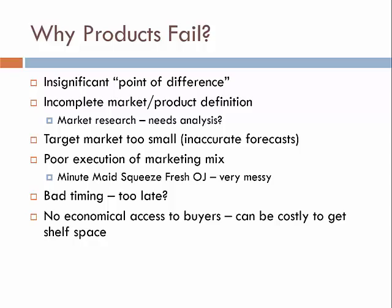Now another reason why products fail could be bad timing. Bad timing, particularly in high-tech markets, is a common reason for failure. In the high-tech market, the product life cycle is often very short, maybe 6 months to a year. If the product launch is delayed by a few months, you have missed a good chunk of the life cycle. So in these markets, the pioneering advantage is important, and consequently, delays in introductions can have serious repercussions on the product's success. With a lot of new products, it can also be very costly to get access to shelf space at the retailer, and this is especially true for smaller players or brands that are not established.